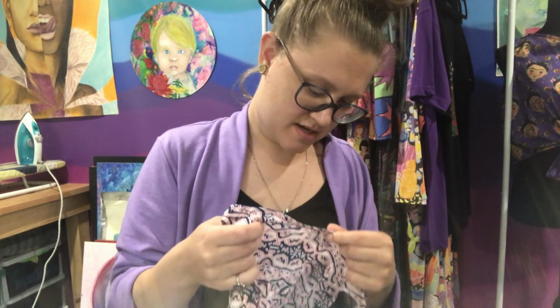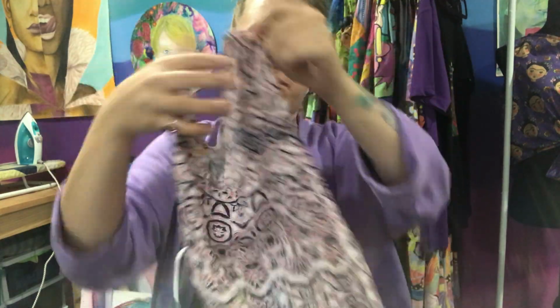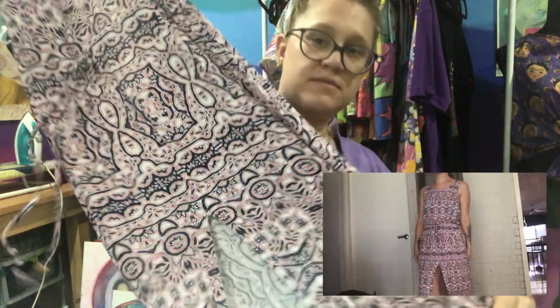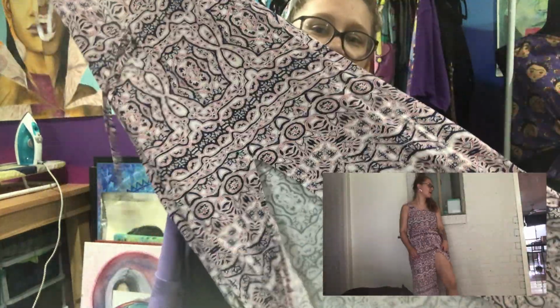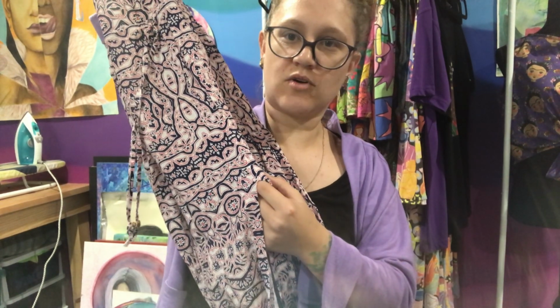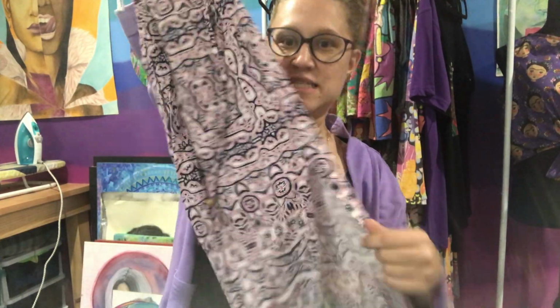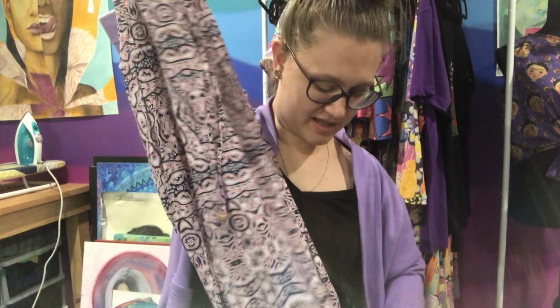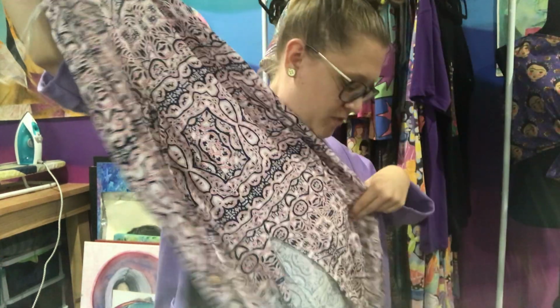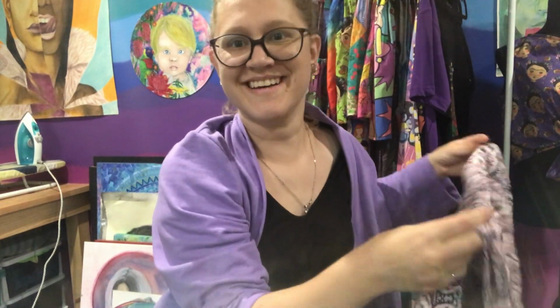Now we've got Debbie. I've heard of that brand. This is just a really nice lightweight maxi dress. The only thing is, it's got a ginormous slit in it. So I think what I was going to do was just sew the slit up. Not all the way, because you still need a little bit of room to move, to walk, but enough for it to not be weird.